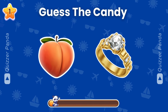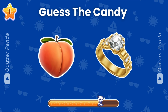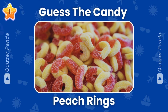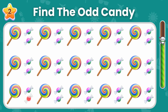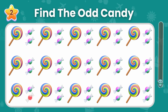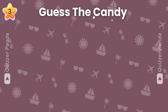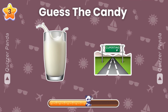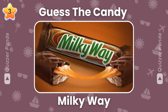First level, can you decode the candy from these two emojis? Wow, peach and ring sound like peach ring. Great start. Now spot the emoji that stands out. Aha, right there. Double emoji, double fun, what's this one? Right on the mark, it's Milky Way.